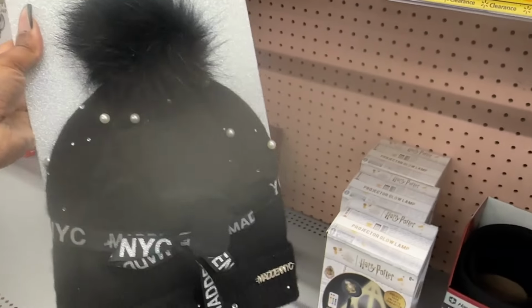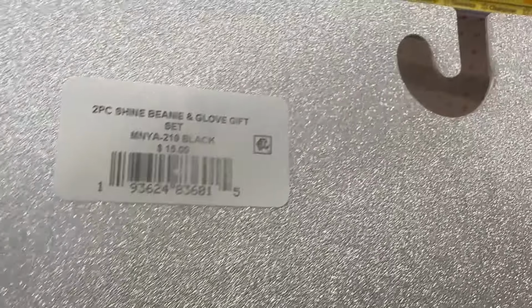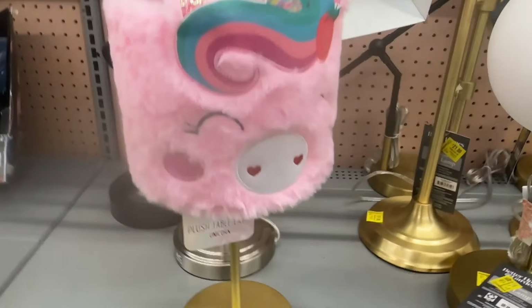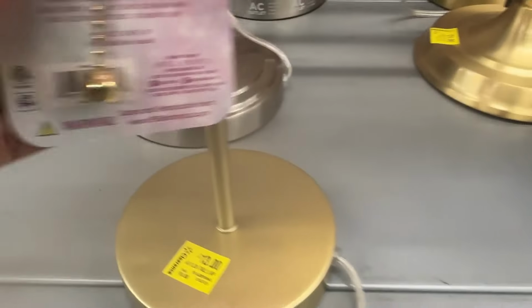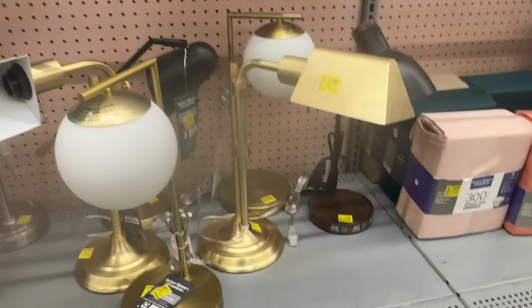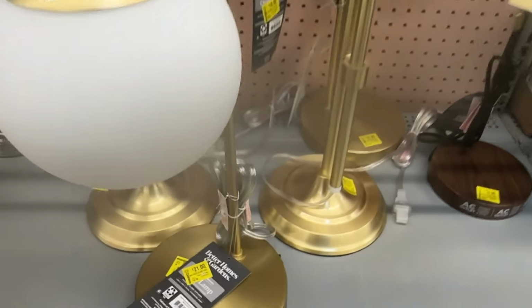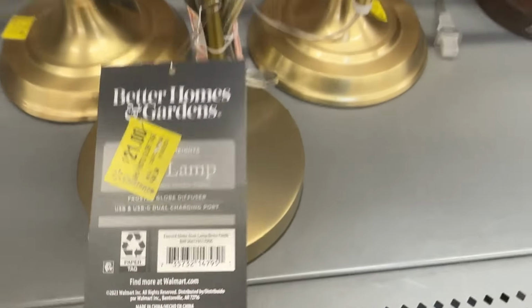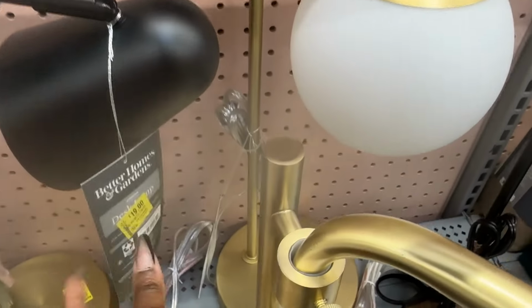Oh, and then they have this NYC hat. That's for $7. Okay, so it's a hat and glove set. All right, and then we have this unicorn lamp that is for $13 as well. And then we have those other lamps between $19 and $21. Like this one is $21. The one black one back there is for $19.